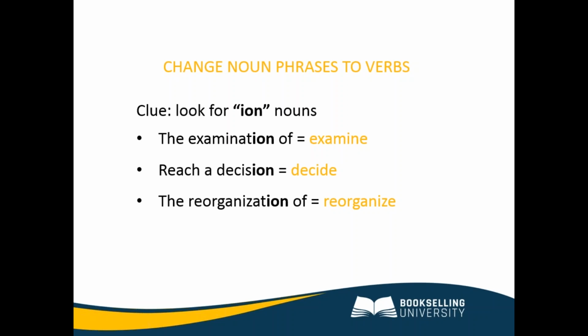How about reach a decision? We reach a decision to go to the movie. We decide to go to the movie. Which is better, shorter, crisper? How about the reorganization of? We can change that, revise it, and use organize as an active verb. And as you probably know, active verbs are stronger than passive verbs in most situations.